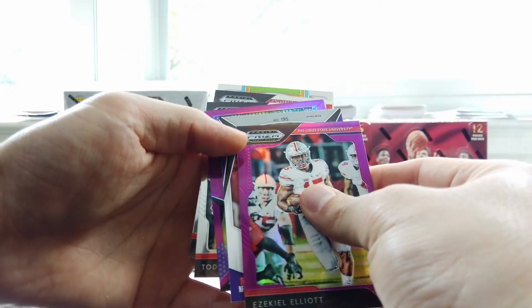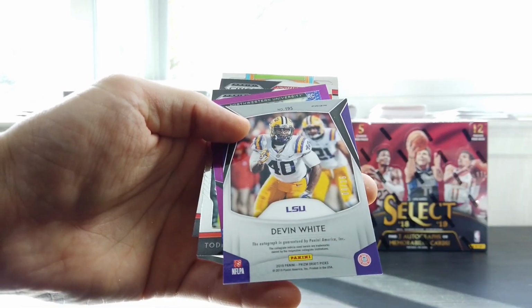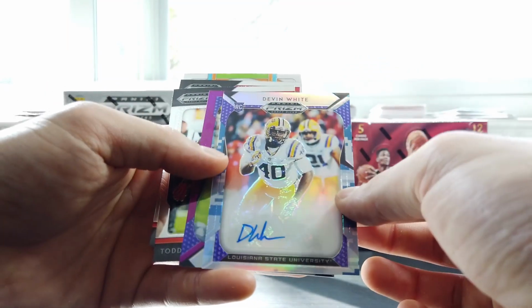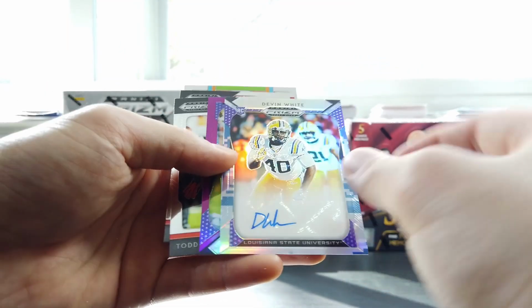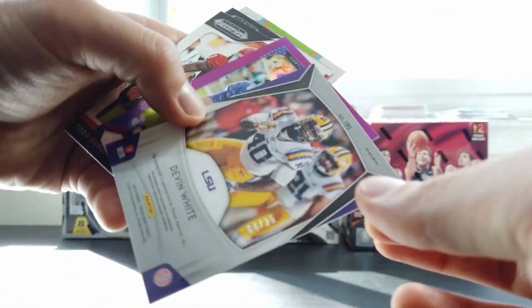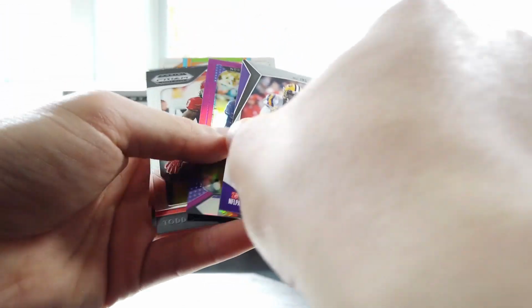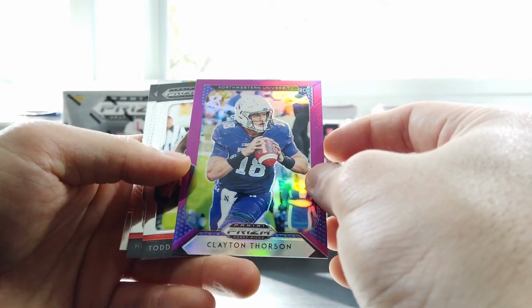And we're going to get an LSU Tiger. Devin White, numbered out of 25. Nice. Here's a defensive player. 4 out of 25. All right, we got a Clay Thorson out of Northwestern.